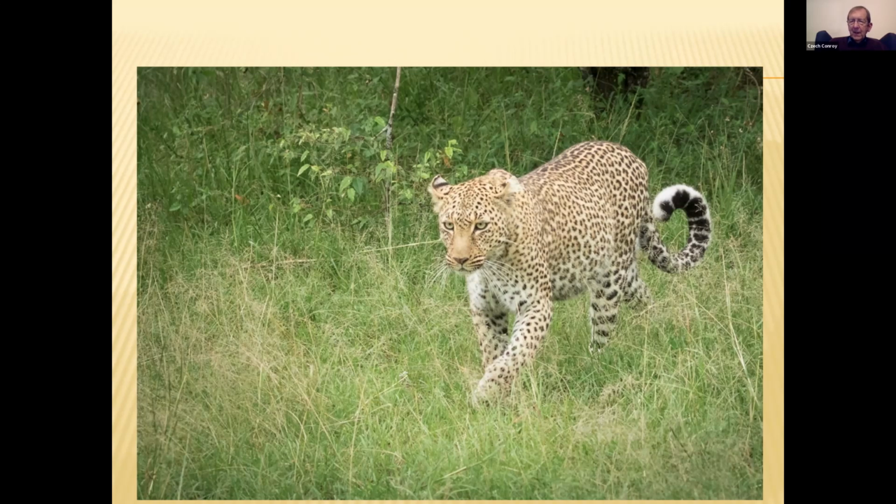So she came walking along right next to our vehicle on the side that I was on, and I could have literally put my arm out and stroked her, but of course that wouldn't be a very sensible thing to do. But that's how close these animals can come.